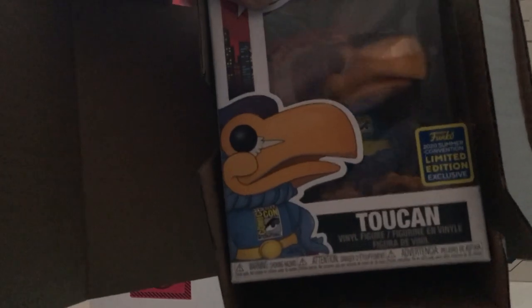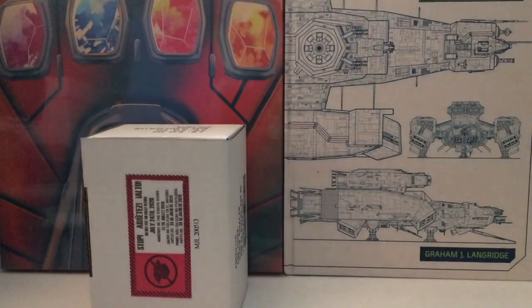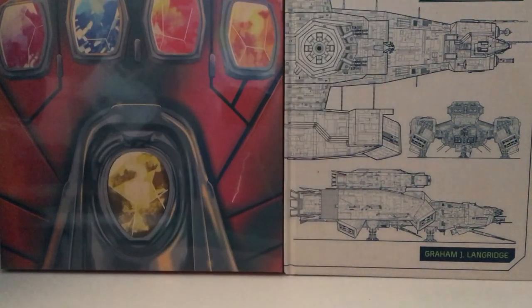So I don't know why this didn't have the San Diego Comic-Con sticker on it, but hey, whatever. At least I got something. Most people got nothing. Everything sold out really quick. So I was happy to get those.